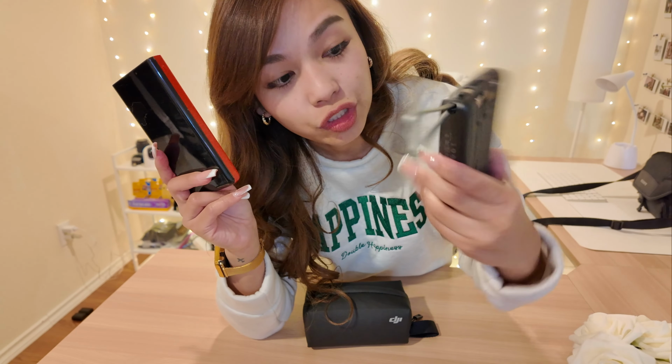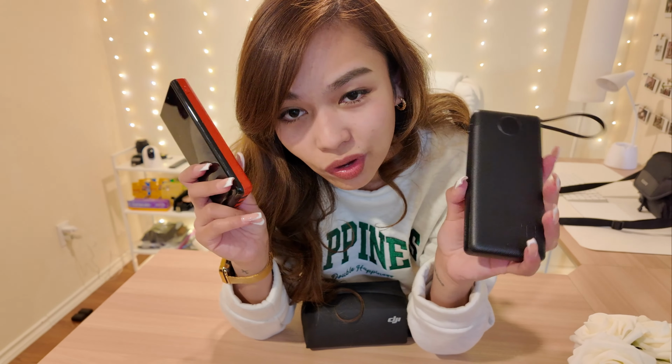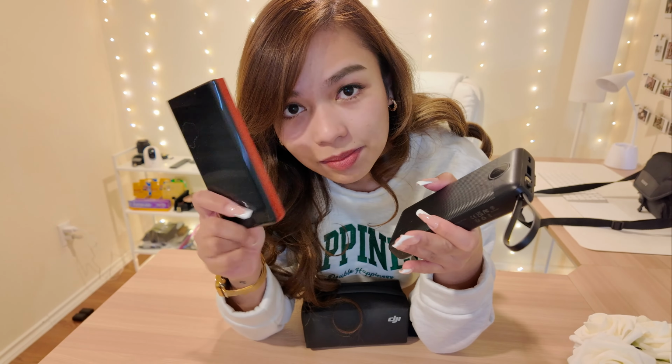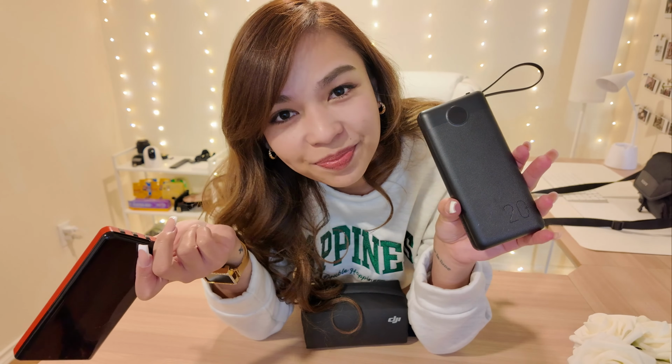So this one can charge actually even my DJI Osmo Pocket 3, which is great. And this one is, I believe, 13,800 milliamp per hour. So this one has a smaller capacity. This one will go to my mom, and this one we will bring for myself. So now we're gonna pack my base duffel bag.